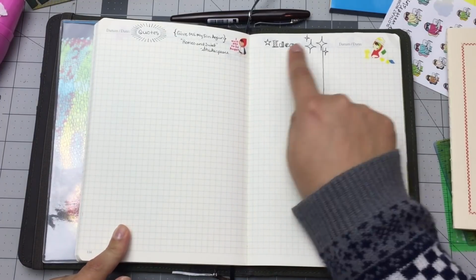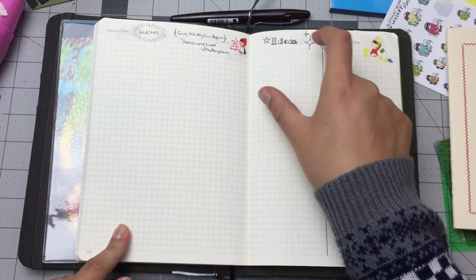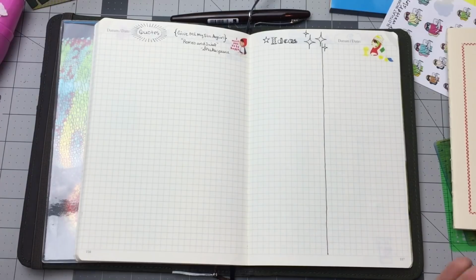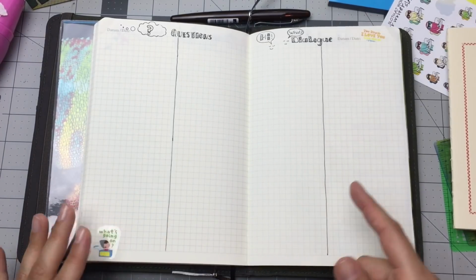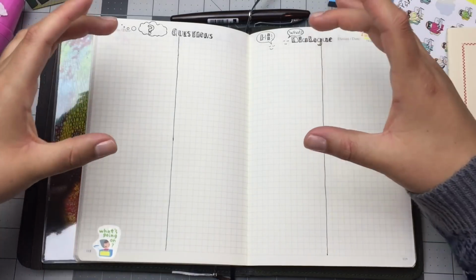Anyway, and then I have a quotes page and an ideas page. And I find that if I don't divide this in half, I will just write a couple of lines straight across. And if I put them in columns, it makes it a little more neat. I don't know. What do you guys think? And then I have questions and dialogue. And again, they're divided in half to help me with keeping things very nice and neat.